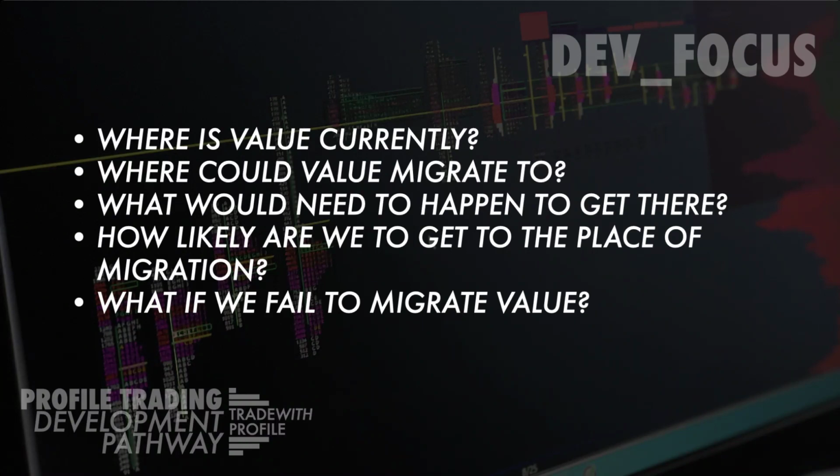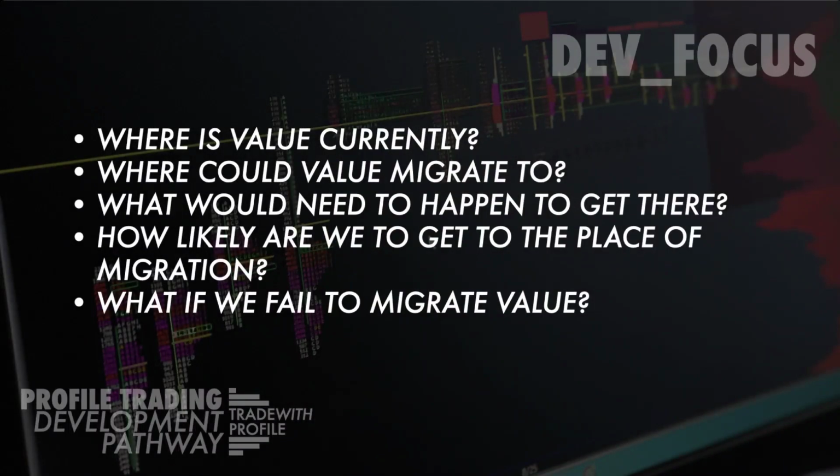What if we fail to migrate value? If we fail to migrate value, get this one. If you fail to migrate value to price, price goes back to value. Let's say that again. If you fail to migrate value to price, price returns to value. So if you know where value is, you already know the price target. Okay? Very, very, very insightful.